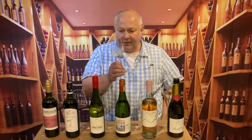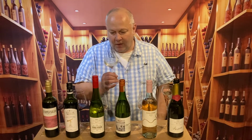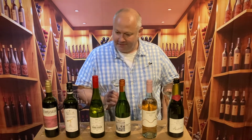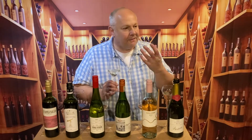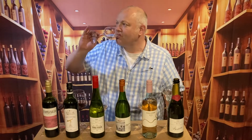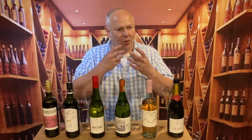This is labelled up in their dryness scale of 1 to 5, 1 being dry and 5 being very sweet. It's at 2, so it's supposed to be off dry, what we wine snobs call off dry. Lovely big floral nose to it. Some lovely melon and pineapple and peach. And it's really expressive. It's quite opulent in the mouth.